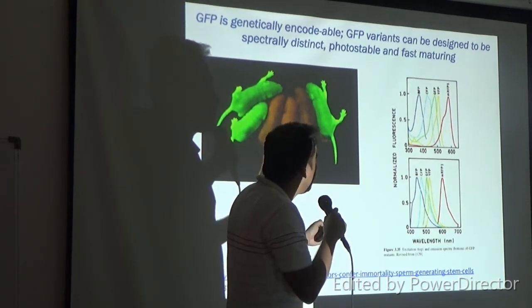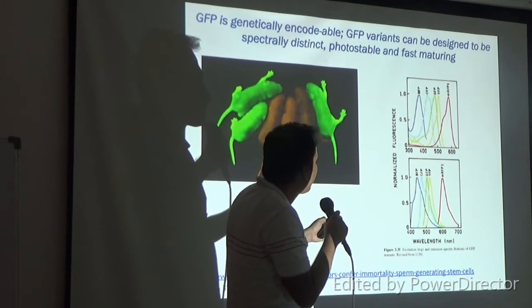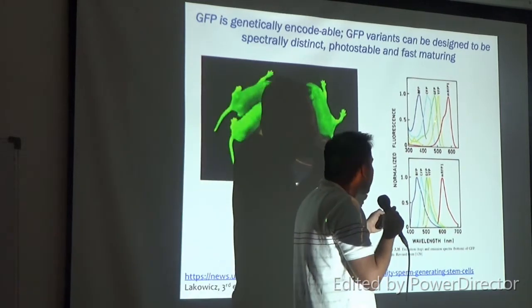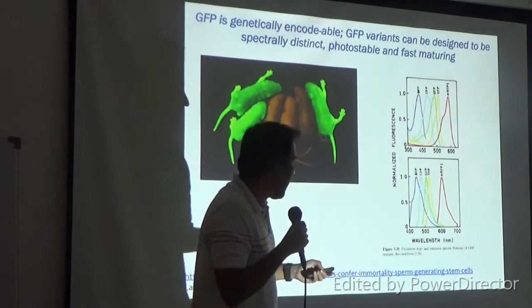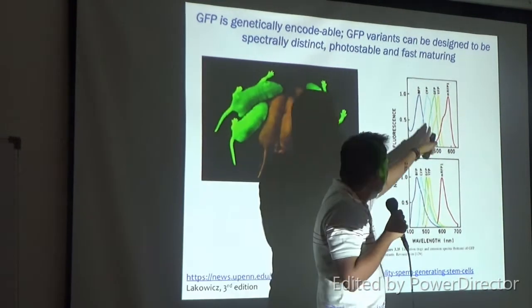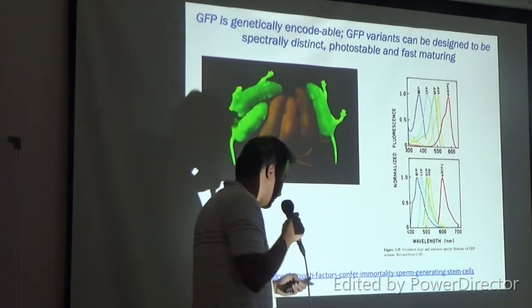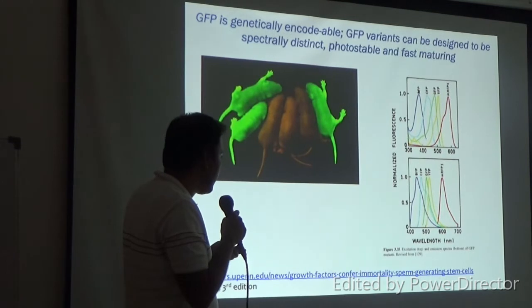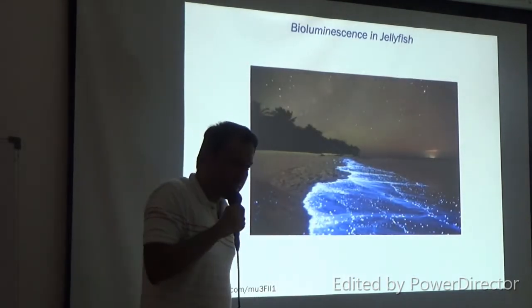And then as we were saying, GFP was just the first one. Now we have BFP, CFP, GFP, YFP, MRFP. BFP is blue fluorescent protein, cyan fluorescent protein, green fluorescent protein, yellow fluorescent protein, MRFP, monomeric red fluorescent protein. And these are their excitation spectra, the peaks where they're excited, and this is where they emit.